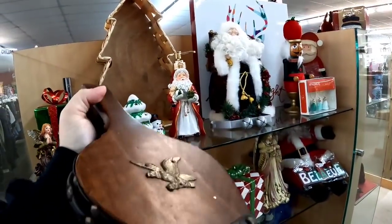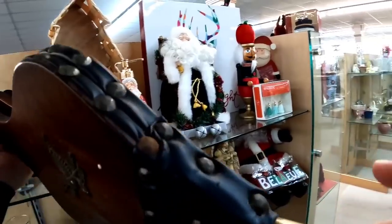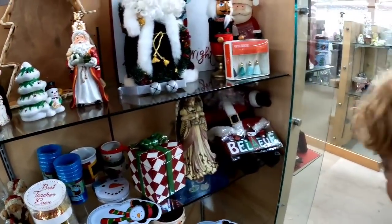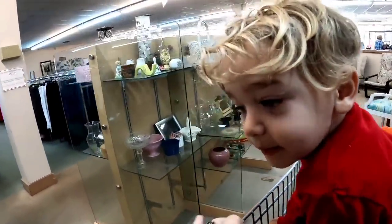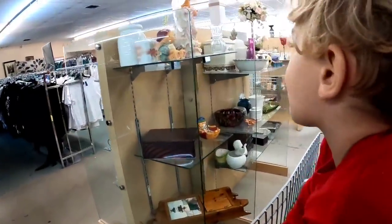And then I saw this really cool vintage bellows. I think it is called a bellows, and it has a brass eagle on it. It's to, you know, blow air on your fire, and it was only $2. I feel like that'll probably sell for about 15 to 20, and it was half off. So I only had to pay $1 for that. So we did pick that up. And you see my little helper here checking everything out.